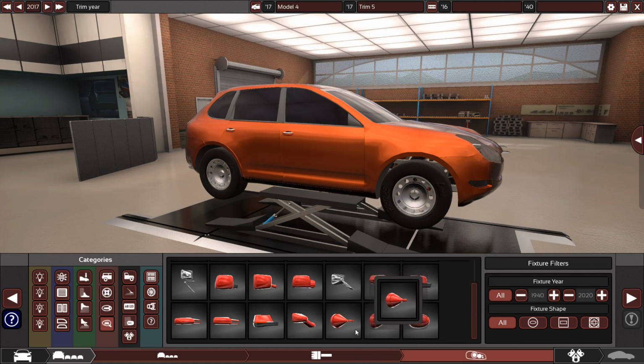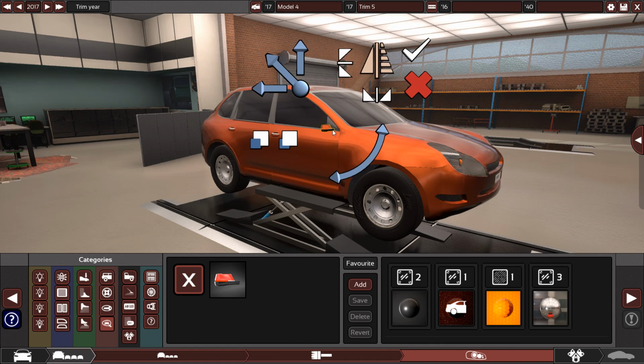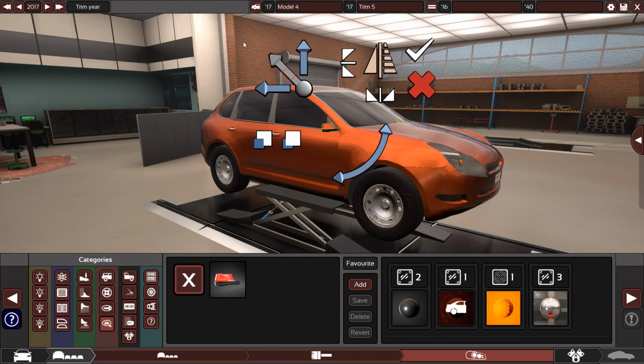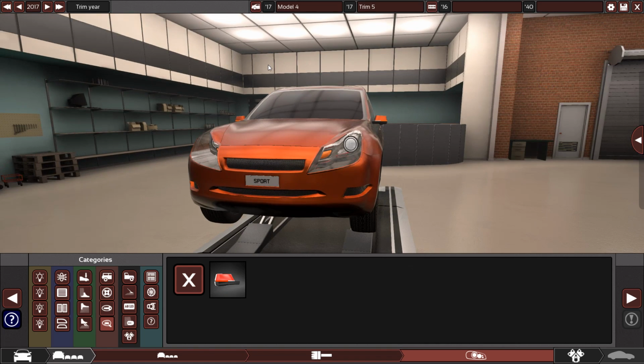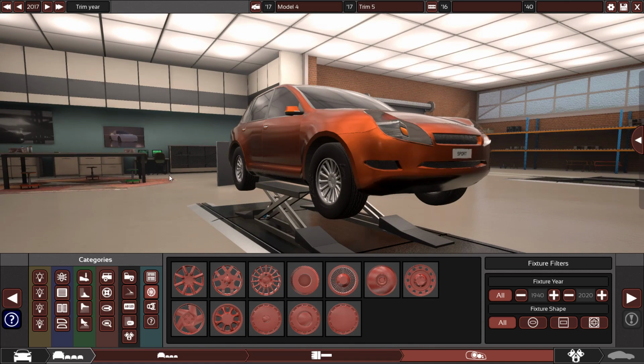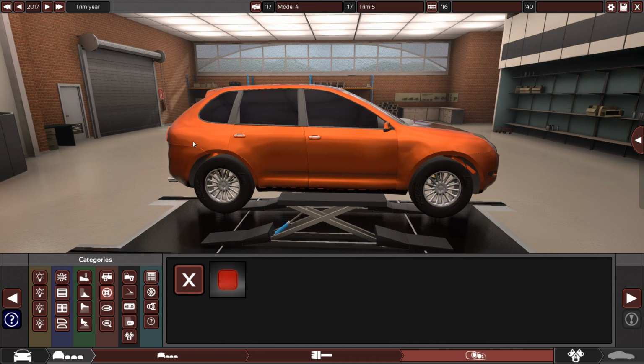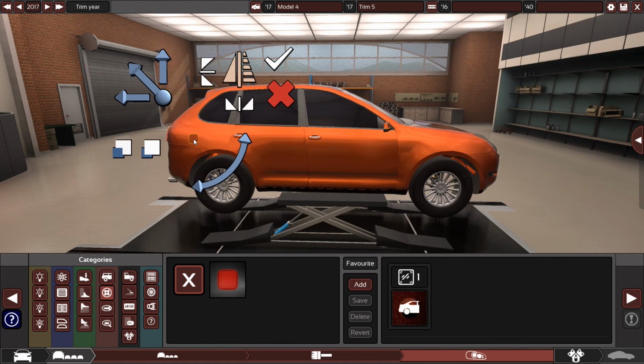And wing mirrors. I quite like these wing mirrors. I've tended to use these on my vehicles so far, so we might as well keep with tradition a little bit. And wheels, we will go for, again, the FailRace industry staple right there. I don't think we'll worry about the rest. Filler cap as well. Don't think we'll worry about the rest of the stuff so much.